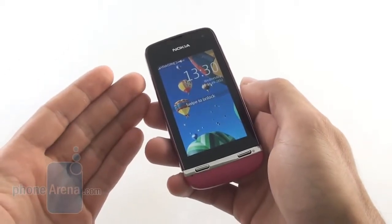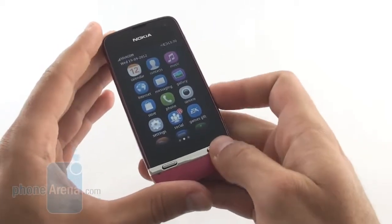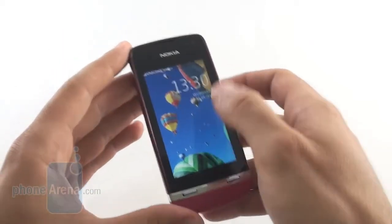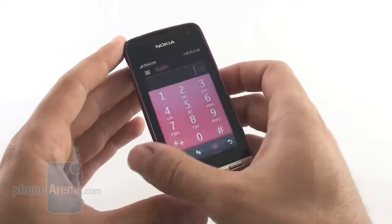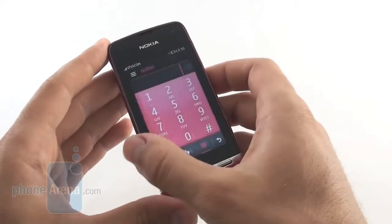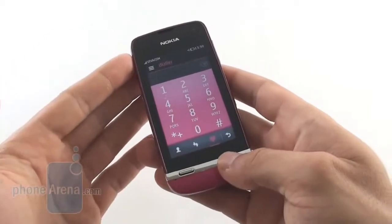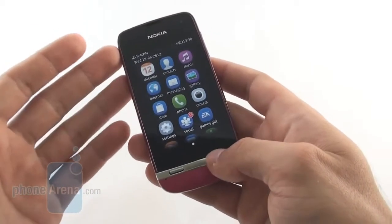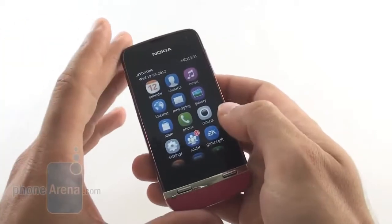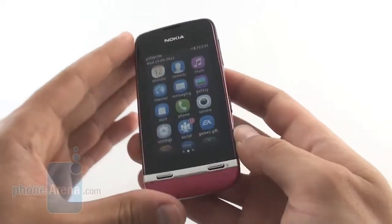The Asha 311 comes with a capacitive touchscreen, and that's a huge improvement over the previous Asha 305. The size is 3 inches, which is pretty small by today's standards. The resolution is 240 by 400 pixels, and it's pretty responsive, that's the good thing about it. It's not as responsive as you'd see in a smartphone, but still it's way better than the resistive screen on the previous Asha 305 in the series. The phone runs Series 40, so it's a feature phone, and has a 1 GHz processor. Overall very snappy.